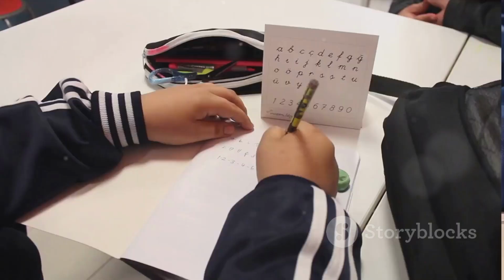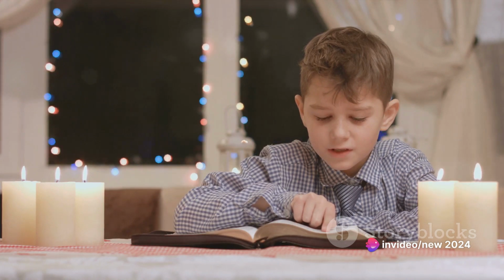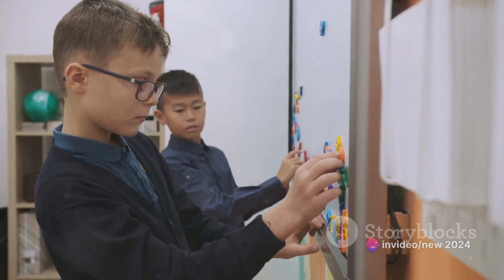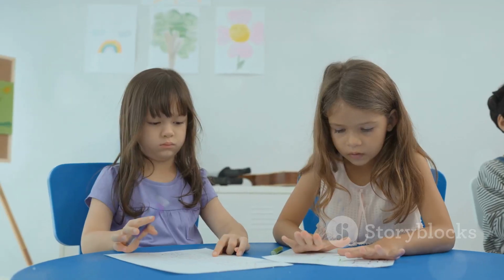Next, sight words come into play. Sight words are common words that children should recognize instantly without needing to decode them. Think of sight words as the glue that holds sentences together. They help give meaning to a sentence and improve reading fluency.